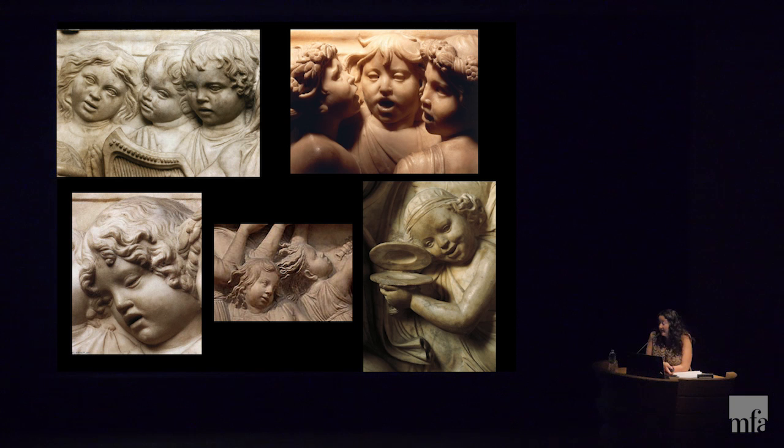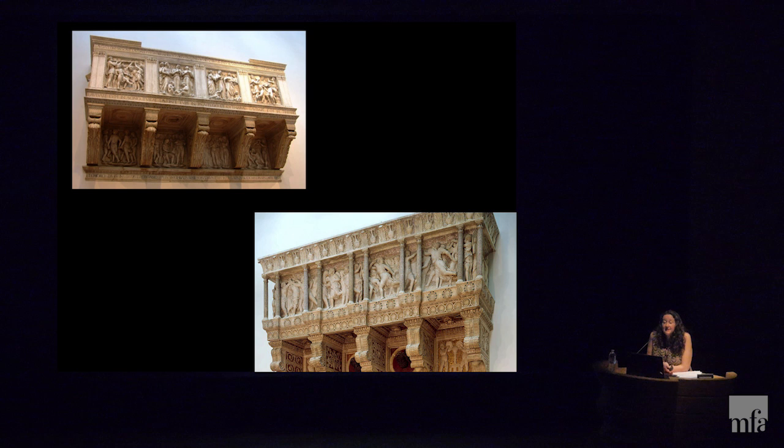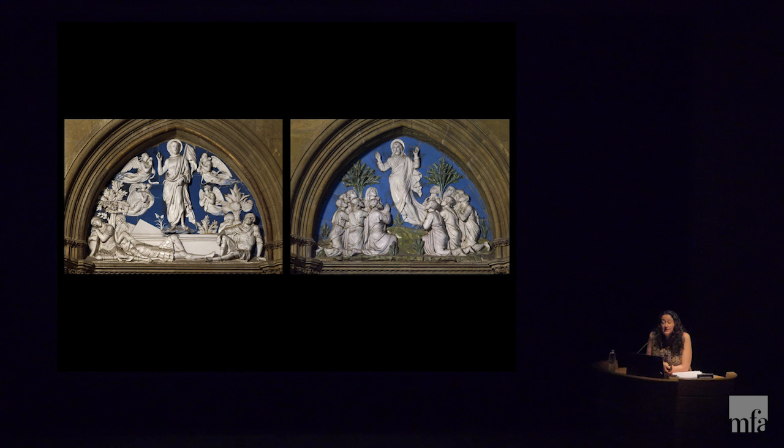But somehow this competition perhaps made it clear to Luca that maybe he wasn't going to be able to compete with the great marble sculptor Donatello, who was also a great sculptor in marble and bronze and terracotta. This is one theory as to why the next sculptures we know of by Luca Della Robbia are actually in this new material, his invention of glazed terracotta. And they are two reliefs that were made also for the cathedral and also for under the dome.